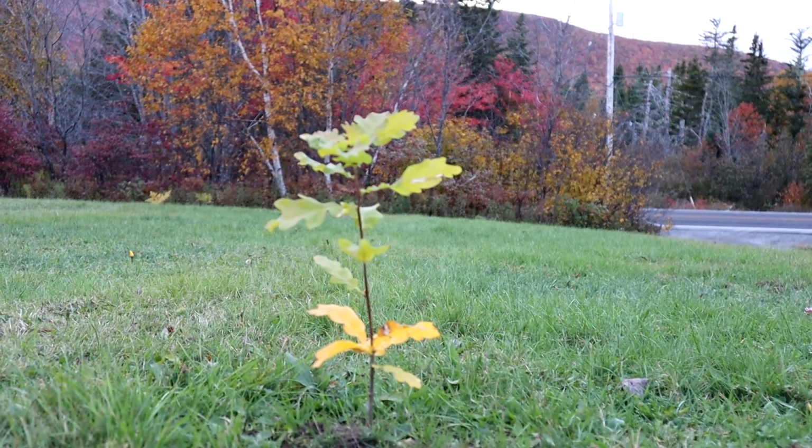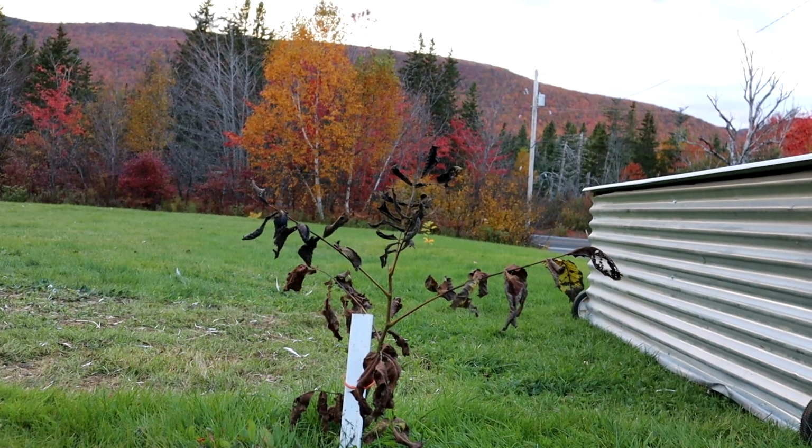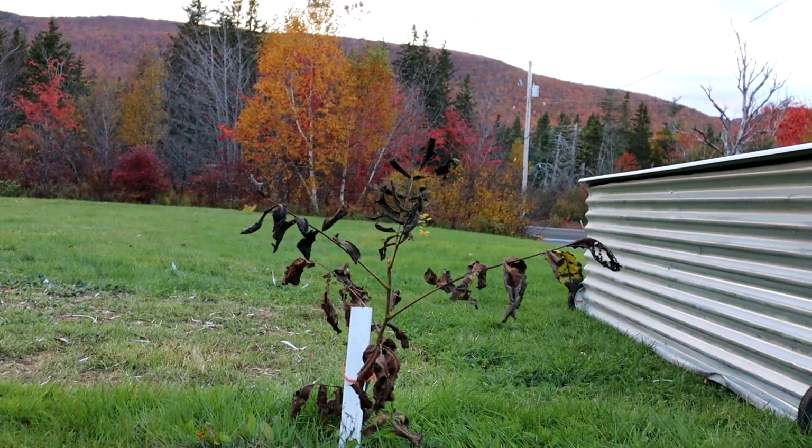Also, new additions are the oak tree. We got a white oak planted halfway down, and we got the Japanese walnut, also known as the heartnut, planted up here a little bit further. And next year, hopefully we'll have some fruit trees planted in between those.